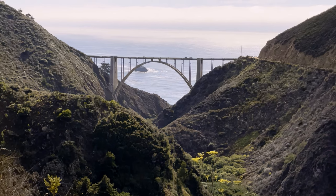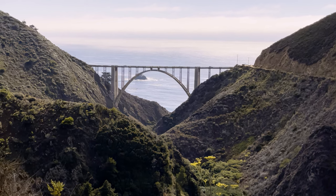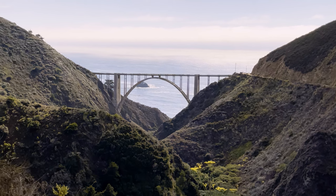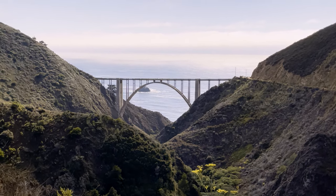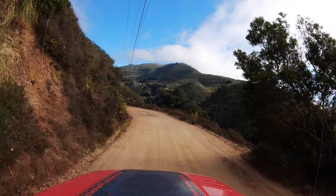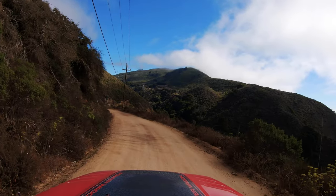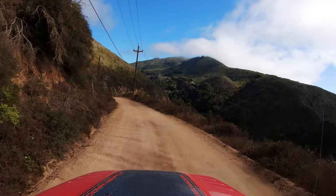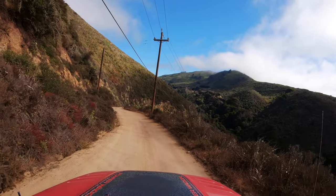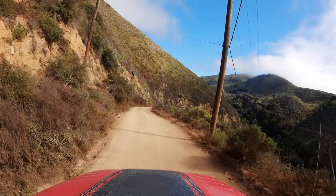So this is our view down to the Bixby Bridge and the Pacific Ocean beyond, obviously. The shelf road on the right that you can see is where we just came up. And we're about to head in another 10 miles or so along this track. We have never been this way before, but in our research, we have a little bit of an idea of what is ahead of us. I know there are a bunch of these shelf roads. And also, we've seen various redwood groves, and we're pretty excited to see those.